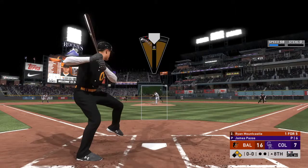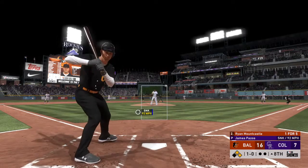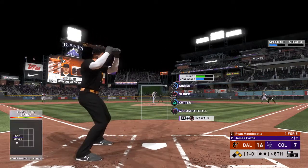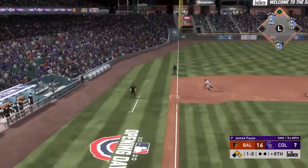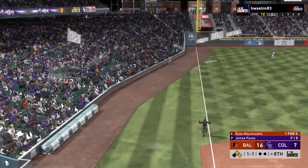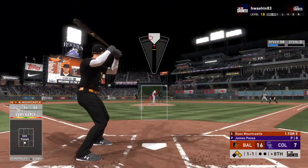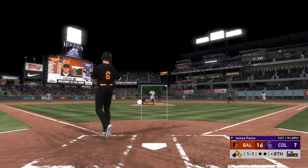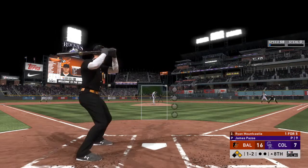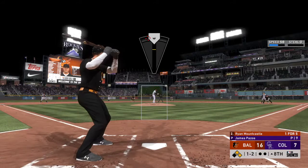Standing in now, Ryan Mountcastle, as the first pitch to him runs a bit inside for ball 1, and looking to improve on a 1 for 5 effort so far. Grounder down the line at third. Fouled off again, and now he's in a 1-2 hole. First and second here with nobody out.